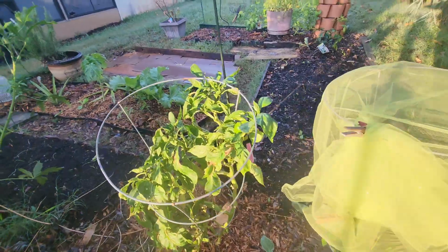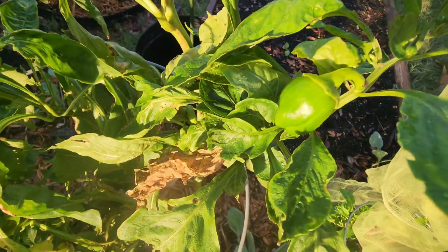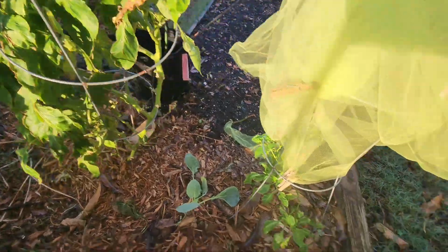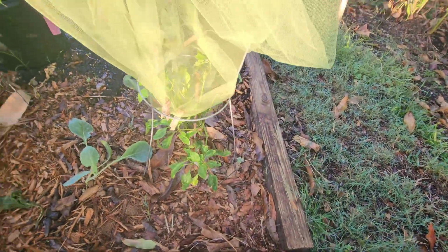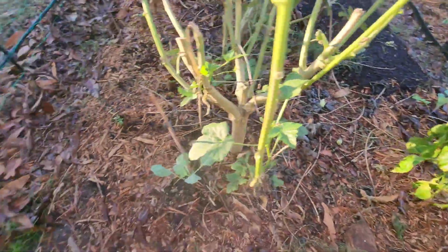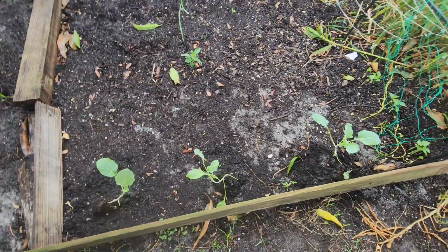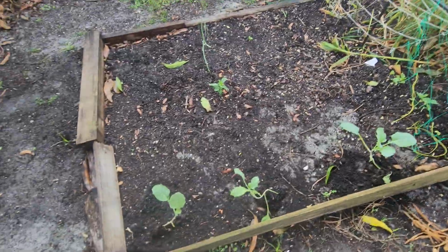Yeah, that's what this is looking like. But it has a pepper on it. And there's another one on this side over here. And that's a little pepper down there. I gotta get around to mulching this area. I gotta get those three mulched, definitely.